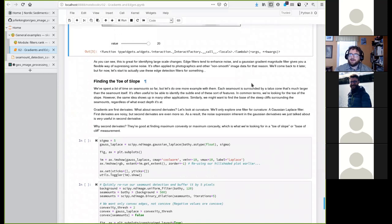Okay, we've talked a whole heck of a lot about this. We've gone over gradients in great detail. Let's actually do something with them. So we have the seamounts we were working with before. We calculated area. For some cases, you might want to calculate toe of slope. It's a simple thing to think about from a geomorphic perspective. We might want to find the edge of that seamount and when we go back out to the abyssal plain.